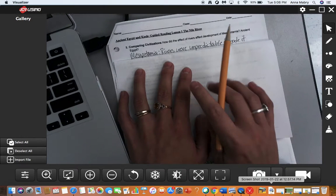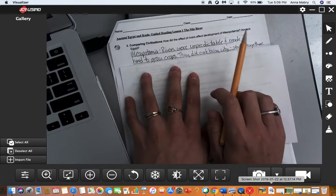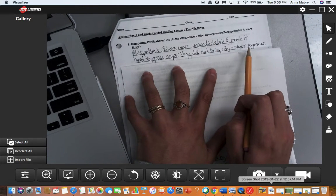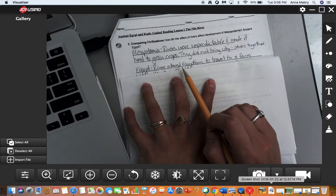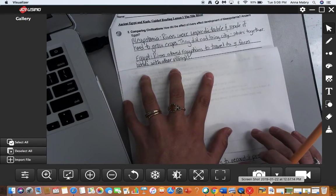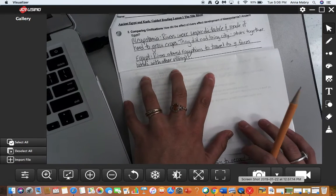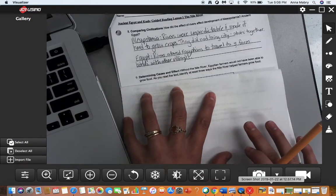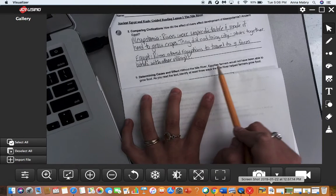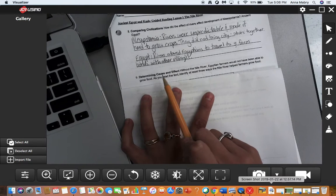All right, let's look at number 8, 9, and 10 on this page. Comparing civilizations. It says, how did the effects of rivers affect development of Mesopotamia and ancient Egypt? So again, Mesopotamia rivers, remember, were unpredictable, and it made it hard to grow crops. They did not bring city-states together. Egyptian rivers allowed Egyptians to travel to and form bonds with other villages, so they could trade using the rivers. So they could go to other city-states.